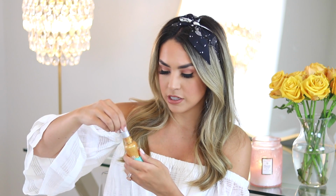It's basically just this shimmery goo, and I put it on a duo fiber stippling brush, and I just brush it all over depending on where I want it. And it smells so good and it looks so pretty, especially in photos. It gives your skin this beautiful celebrity glow that I love. This is the best one. I have so many, but this is the best one.